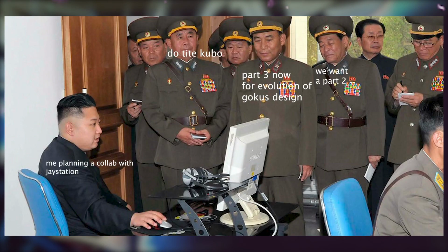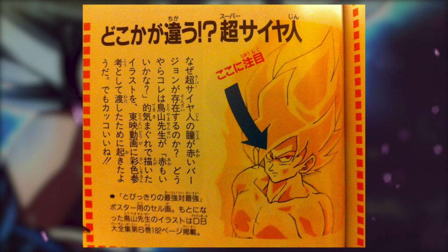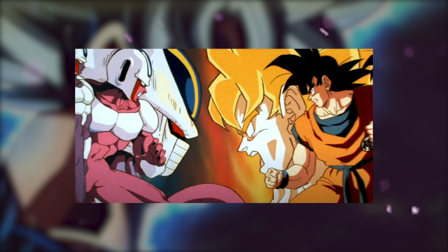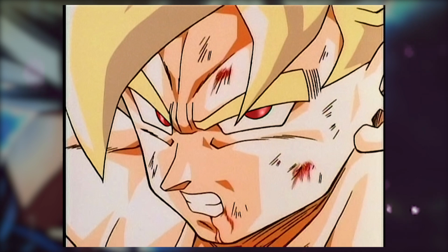And well, during the research process for this video, I realized that this almost became a reality on screen. As a matter of fact, it seems it was actually animated in at one point, at least from what this image shows. And even in a trailer for the movie, you can see that his eyes are actually red. So at one point, this is the way Goku could have appeared in movie 5.